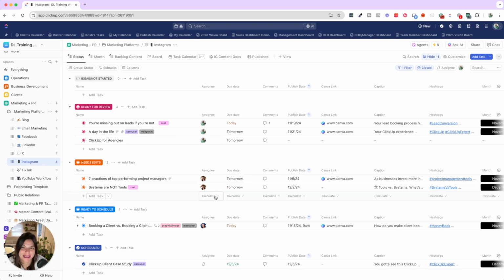So this is communicating to the team automatically what they have to do, what's on their schedule, without me having to micromanage and worry that things are going to slip through the cracks. I know that ClickUp is doing the heavy lifting and the communication for me, and the team member knows exactly what they should be working on because it's on their calendar.